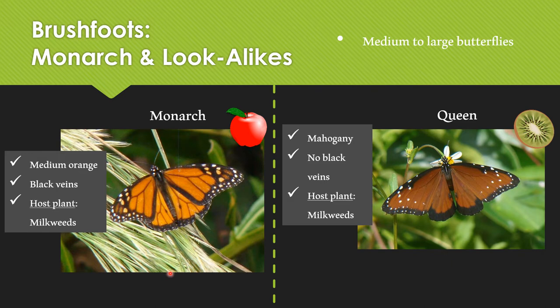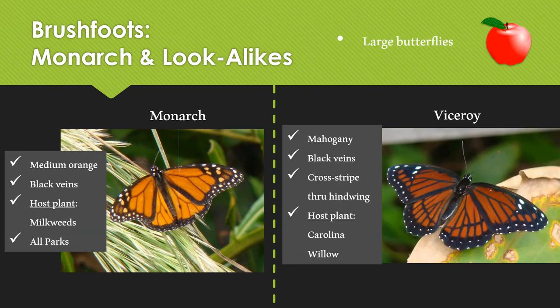The monarch is often seen in butterfly garden situations. The queen butterfly can come to butterfly gardens as well, but I've noticed in my experience, I'm more likely to see queen butterflies in natural areas than coming into butterfly gardens. I'm not sure why that is. It could be some other requirement within the butterfly's life history that is found in natural areas rather than in a planted garden. So that was distinguishing the monarch butterfly from the queen butterfly.